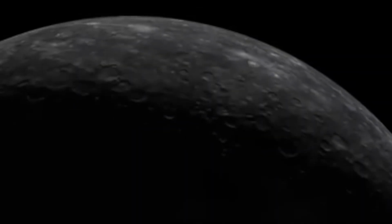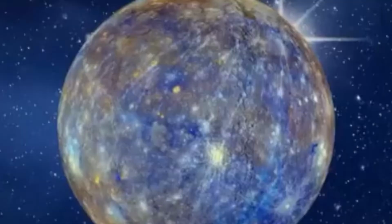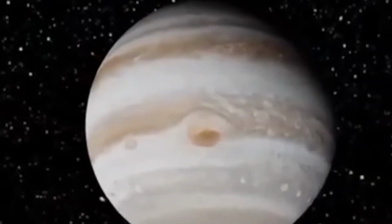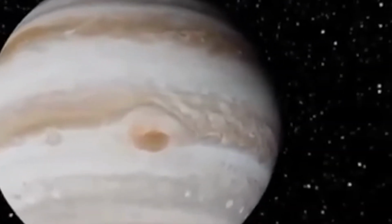The BB Colombo mission, which is now on its way to Atarad, will use these gravity assists to gradually adjust its speed and trajectory. The spacecraft was launched in 2018, and it will not enter Atarad's orbit until 2025 after completing 9 flybys around the planets.